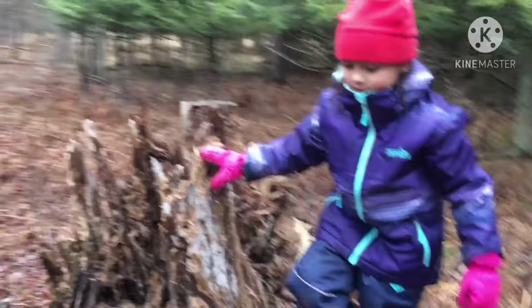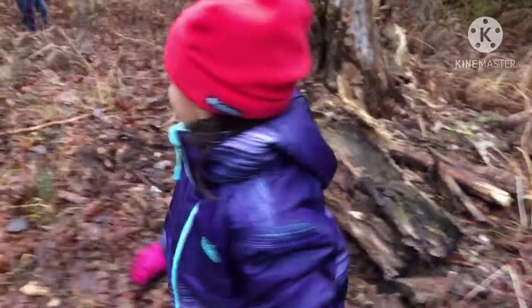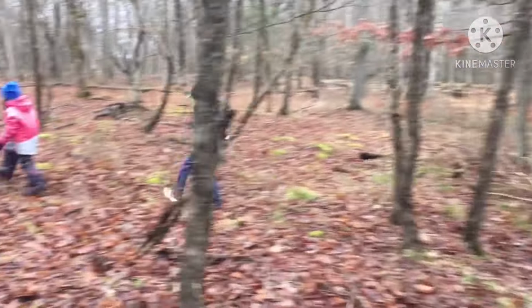Dad, why don't you get this one? Dad, there's one right here for you. Whoa. So, yeah, let's take this loop, and if we don't find one, we'll go and hit the area behind the car. Look at me, Yaya. Okay. Wait for me, too.